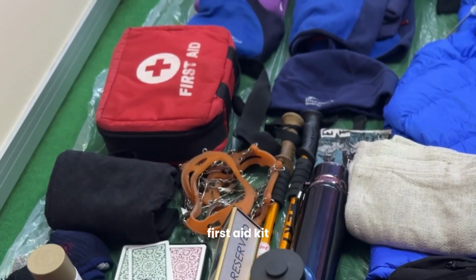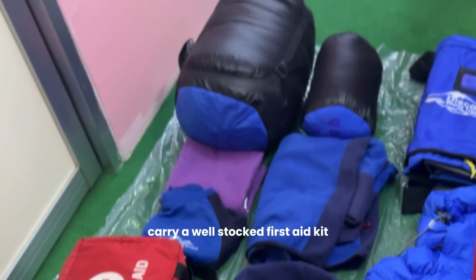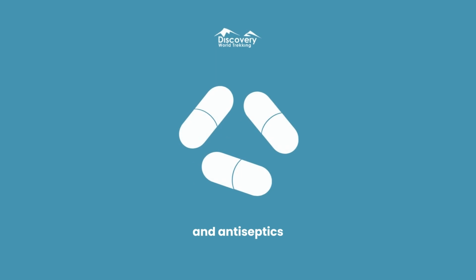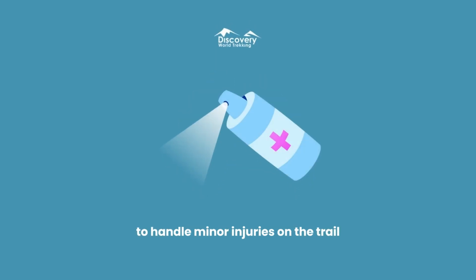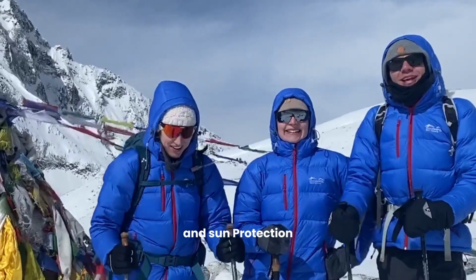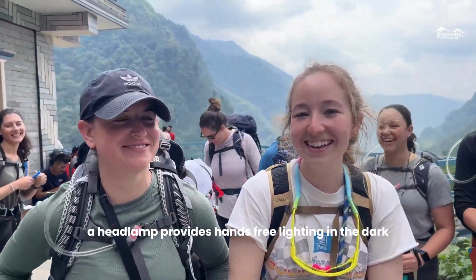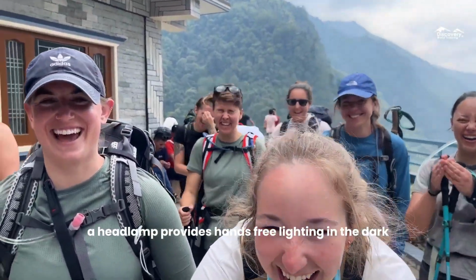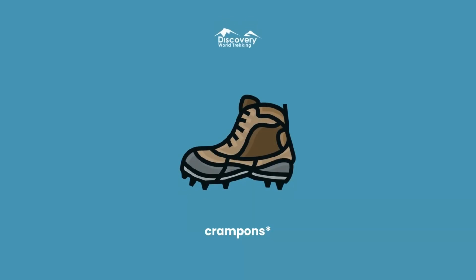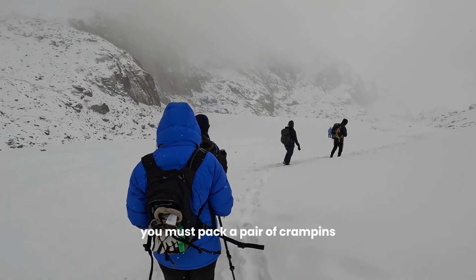8. First aid kit. Safety first. Carry a well-stocked first aid kit with essentials like bandages, pain relievers, and antiseptics to handle minor injuries on the trail. 9. Headlamp, sunglass, and sun protection. Be prepared for day and night. A headlamp provides hands-free lighting in the dark. Pack some extra batteries for your headlamp as well. 10. Crampons. If your trek crosses high passes, you must pack a pair of crampons.